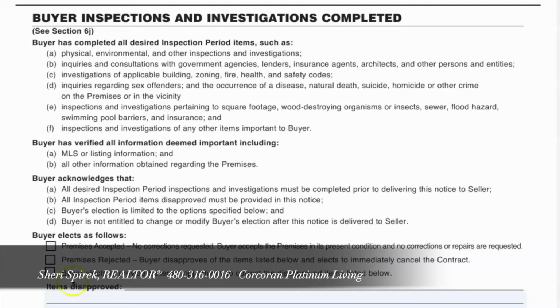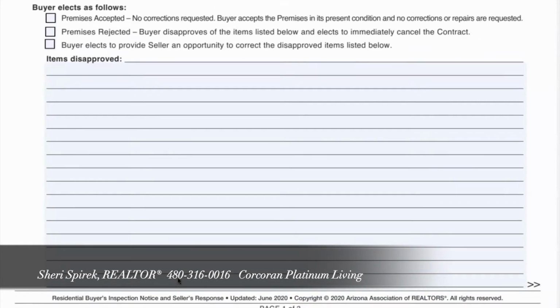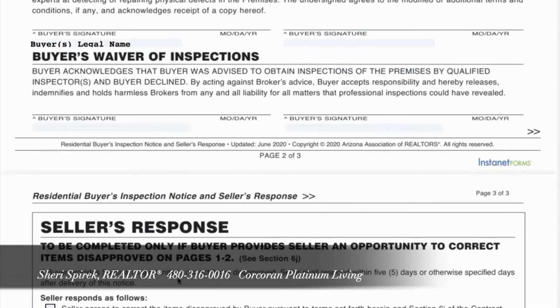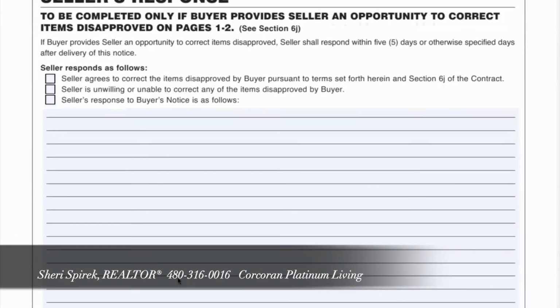Or we have the option to provide the seller with an opportunity to correct the disapproved items. So if there are items that you would like to have the seller repair or replace, at this point we will ask the seller to do so. And then the seller has 5 days to respond, and they're going to respond as follows.